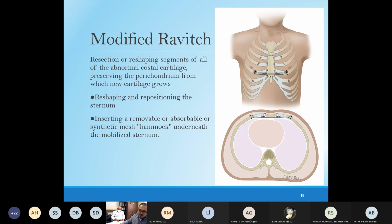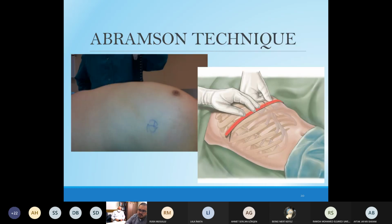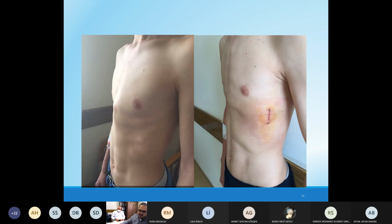In the modified Ravitch technique, we resect all the cartilage, turn over the sternum and put mesh or absorbable synthetic material to hammock under and mobilize the sternum. In the Abramson minimal technique, we use steel bars and push the bar against the sternum for the shape. And these deformities also have really good results after the surgery.